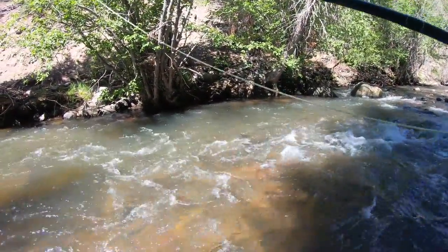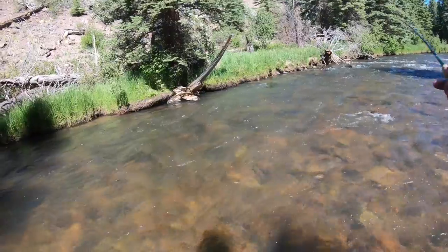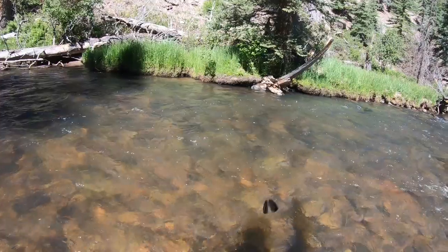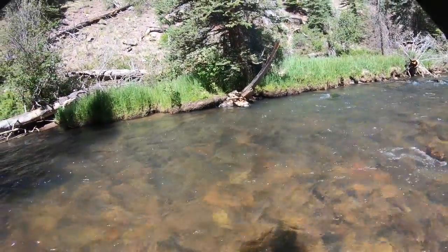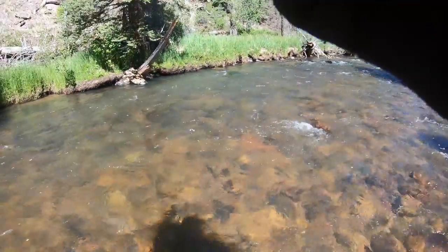Water's a little high and off color. Always gotta have an excuse. All right, no players. He came out of the water. Oh, nice. There's a better fish in there. Wasn't expecting that. Thought that would be a one and done. Cool little spot there. Ah, better fish.